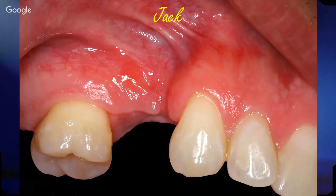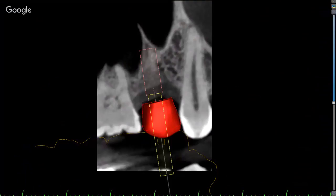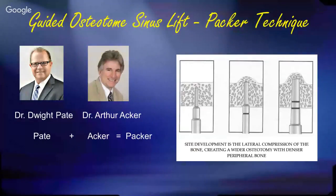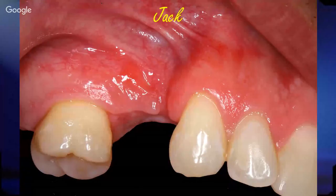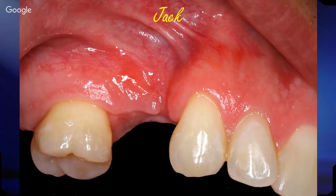You'll see here, this is Jack. He's missing a tooth. Presents to us. You can see a significant defect there. So what we decided to do was do an implant placement with immediate bone graft lateral augmentation. He had a tooth extracted here for orthodontic purposes, and then he lost a second premolar. So the defect that you see there is mainly from his tooth extraction and then subsequent orthodontic treatment.